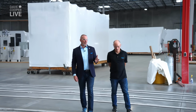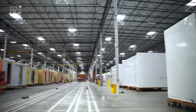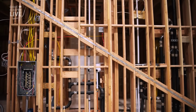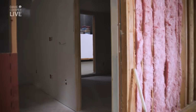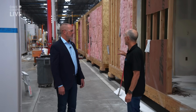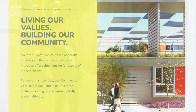What we're seeing here is now the mod lines. It's a sea of mods from one end of the factory to the next. Yeah, so 3 mod lines, 7 stations each where we do HVAC, electrical, plumbing, finish work, millwork, drywall, sprinklers, all that's done here. So we have 2 of the lines completely filled right now with modules for this 4-story affordable housing project in Santa Monica, designed by Brooks Scarpa.